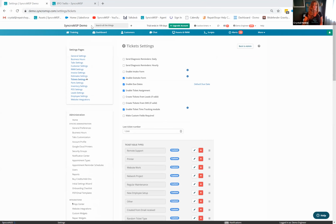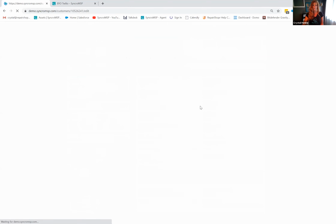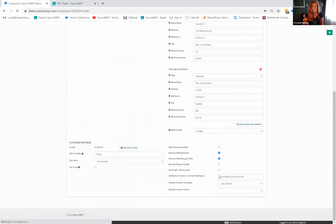And then the last one, because I'm realizing there are a lot of different places to put this: if you go to the customer and you edit the customer, did you show this one? Nope. So if it's just invoice emails, if you wanted to CC them there, if this wasn't a contact. What we usually see here is an outside accounting firm that you want all invoices sent to, but they wouldn't necessarily be a contact for the customer. That's another place to put that.